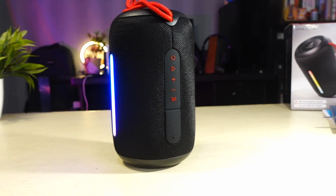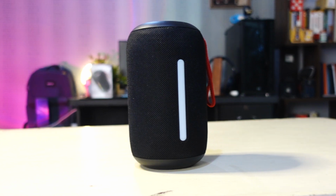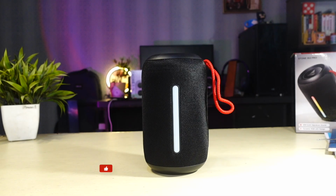If you are looking for a good Bluetooth speaker in the price range of Rs 2000, the boAt 352 Pro is definitely worth considering.